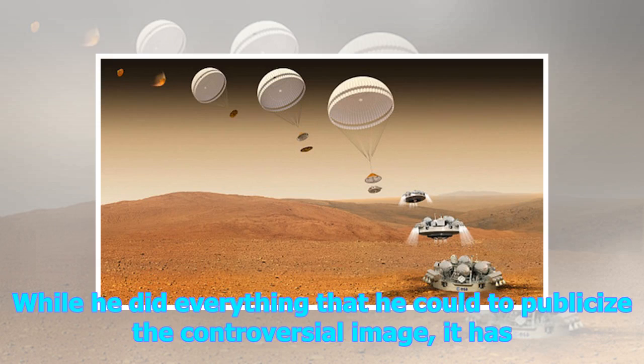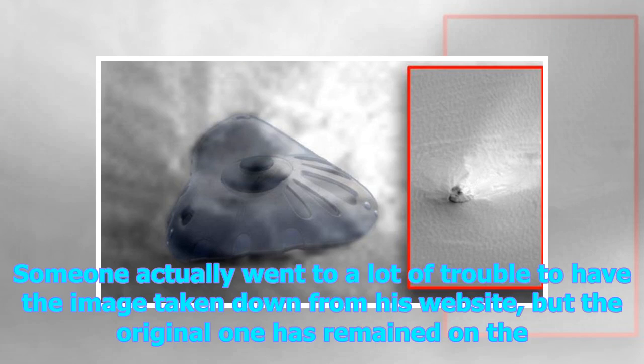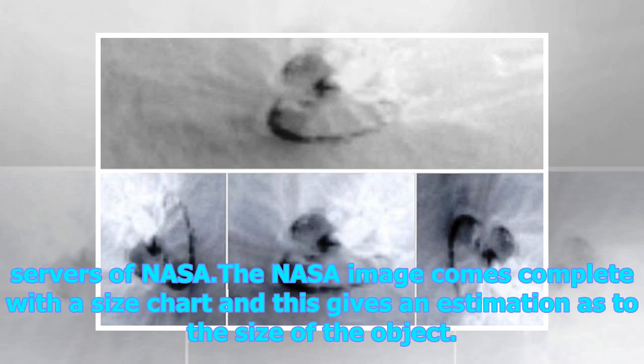While he did everything that he could to publicize the controversial image, it has not managed to gain the notoriety that conspiracy theorists believe that it deserves. Someone actually went to a lot of trouble to have the image taken down from his website, but the original one has remained on the servers of NASA.